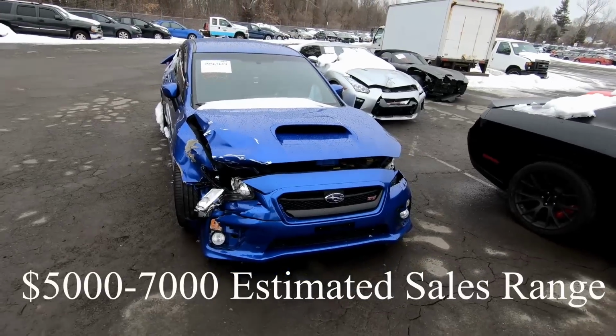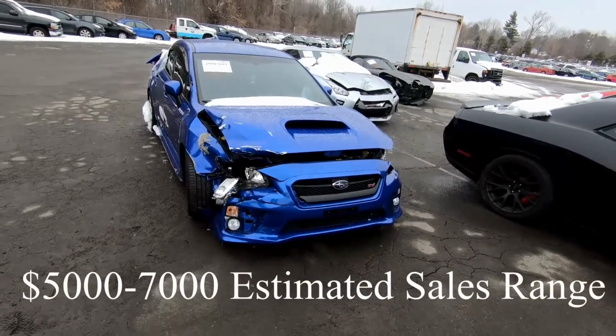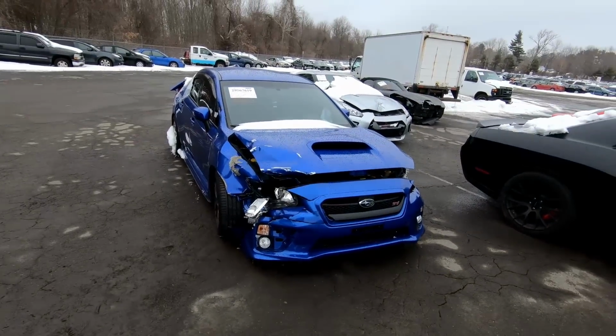So yeah, that's it for this STI. I want to hear from you guys. Do you think this is repairable? And how much do you think it's gonna sell for?